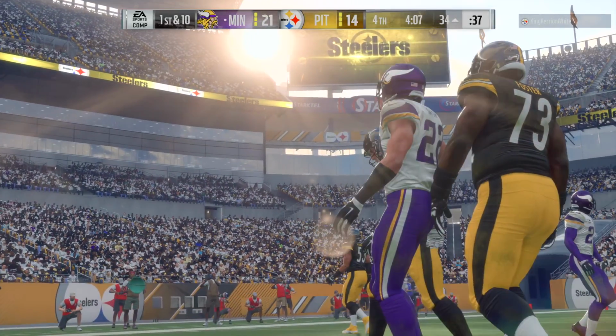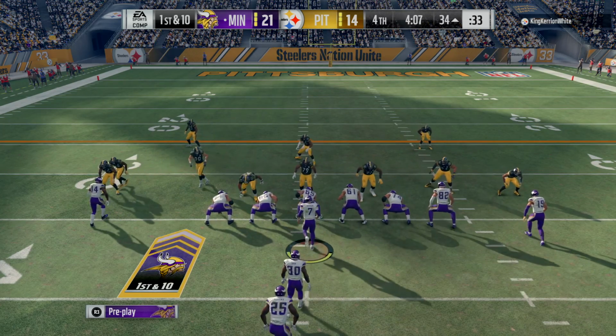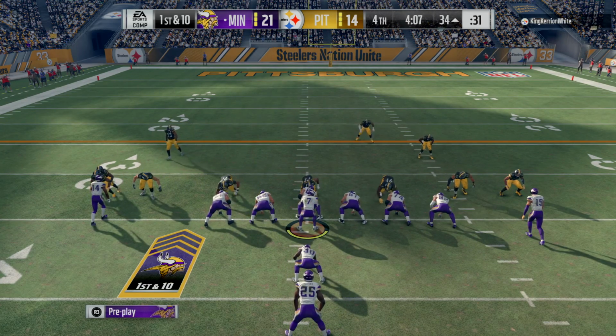Okay, it was fourth down, but you still had time here in the fourth quarter. Instead, they make the decision to go for it on their own side of the field, and this ball winds up getting intercepted.